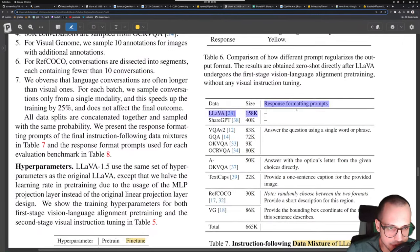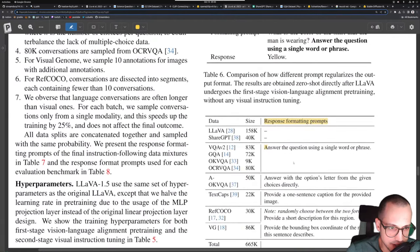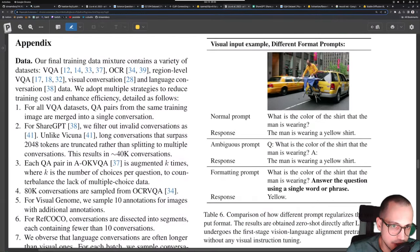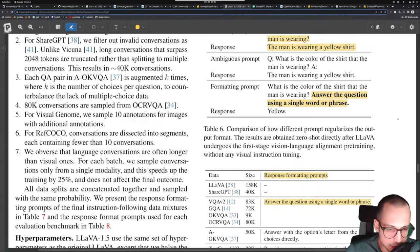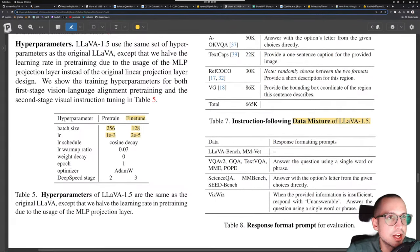And here's the extra stuff they added to turn these more generic VQAs, with a little bit of prompt engineering. So you see they added "answer the question using a single word or phrase." So in the original VQA dataset, I guess this is what the question and response is, but here they added a little bit of prompt engineering. Pretty cool, guys.